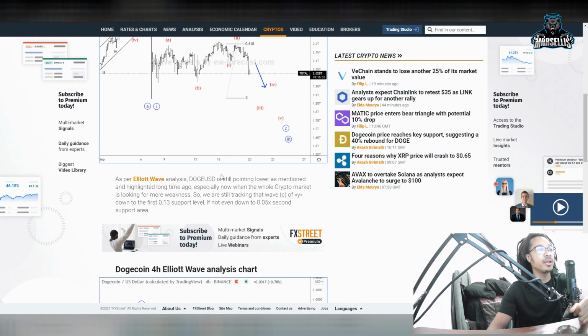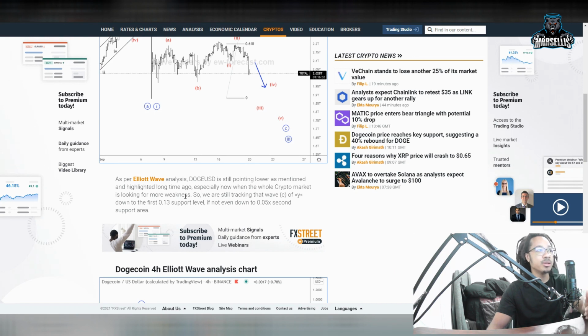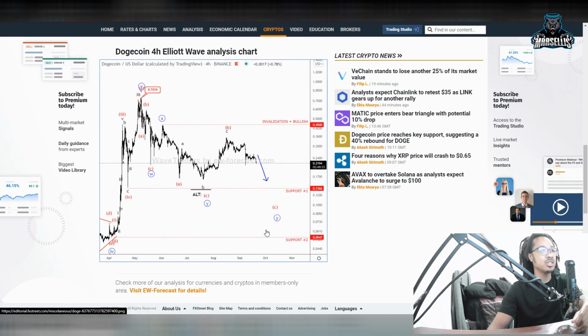So as per Elliott wave analysis, DOGE/USD is still pointing lower as mentioned and highlighted a long time ago, especially now when the whole crypto market is looking for more weakness. So we are still tracking that wave C for Y down to the first 13-cent support level, if not even down to 0.05x. So anyways, 13-cent support.